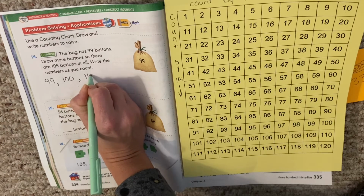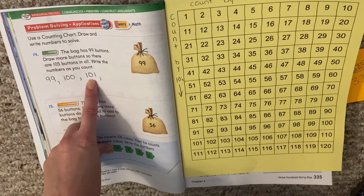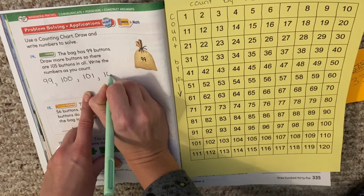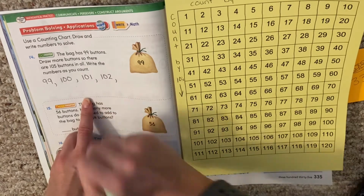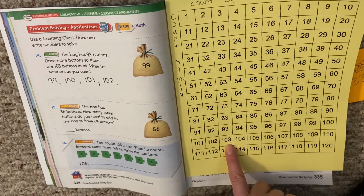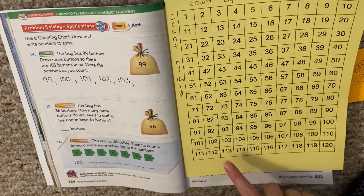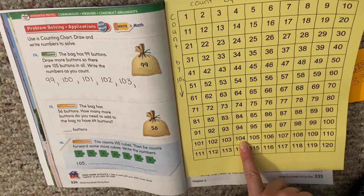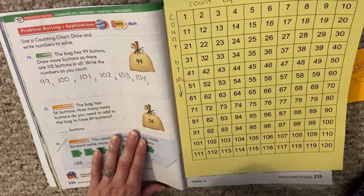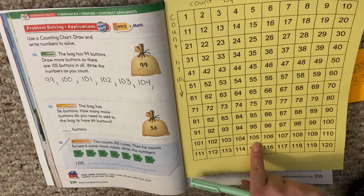I'm using commas to separate my numbers. Makes it easier so I know my numbers. So 99, 100, 101, what's coming next? 102. I'm going to write that down. Comma to separate. Okay, I'm not to 105 yet. I got to keep going. 102, what comes next? 103. 101, 102, 103. What comes next? 104. I'm almost there. Remember, they want us to go to 105. 105.